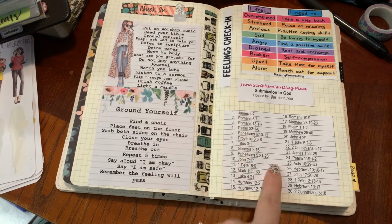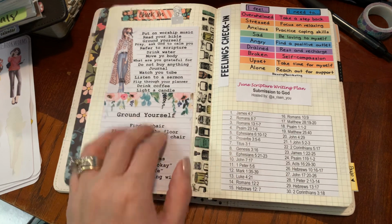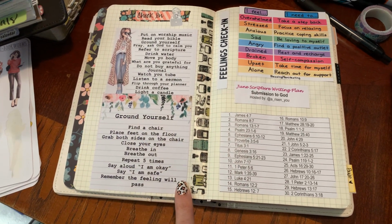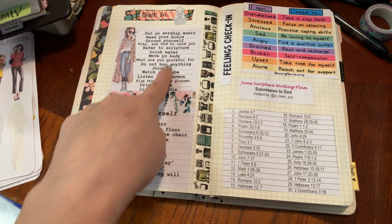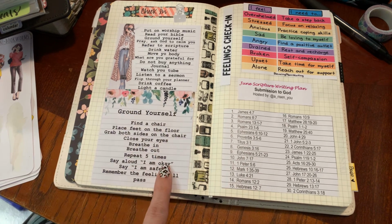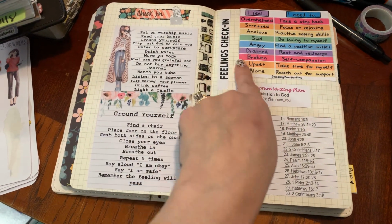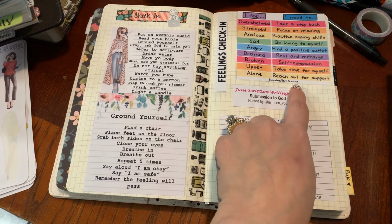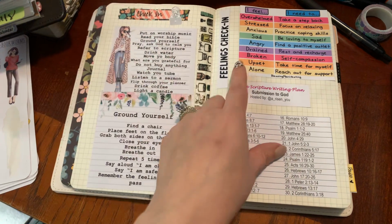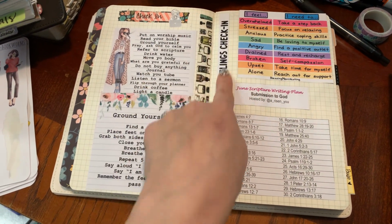I made these myself. I made these off of my Instagram stories. I typed in this stuff myself, found backgrounds. I've shared them on my Instagram stories a lot, but this is not the whole page. I cut it to fit this, but basically how to ground yourself, what to do when you're having issues. This here is not mine. It's from Blessing Manifesting. And then they reposted it from some other anxiety Instagram posts that I follow, but it's a feelings check-in.